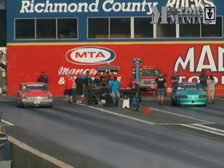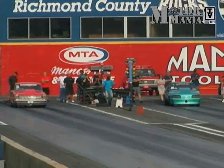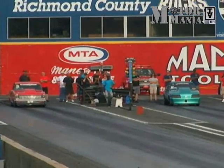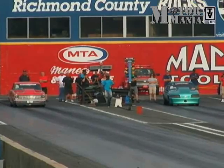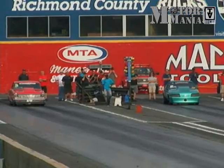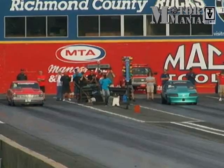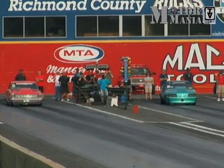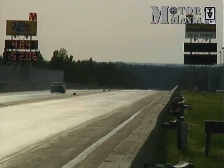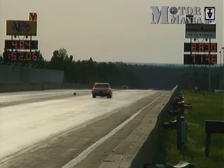Kevin Scott, the Pro Line small block twin turbo machine, a '65 Nova in the right lane. David Pearson, the supercharged Mustang in the left lane. He was the number one qualifier. Oh, and Scott lights the tires. Pearson tearing down the racetrack, 484, 152 miles an hour. So Pearson gets the win, goes to the finals.